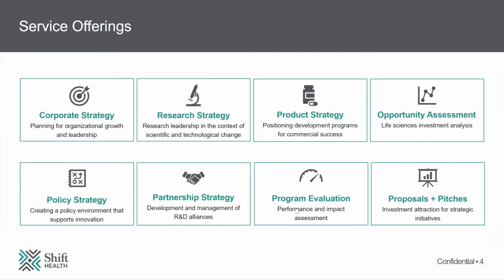We really think about our work across 8 main service areas. The first is corporate strategy. This is very classic. This is what you find in pretty much any strategy consulting firm. But the only difference here is that we're really just exclusively focused on organizations that are in the life sciences sector.